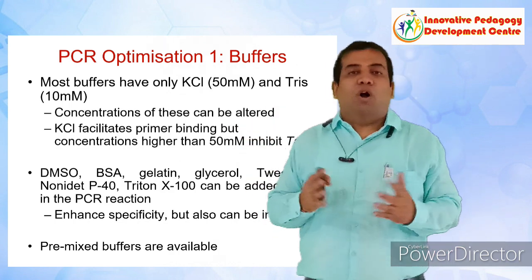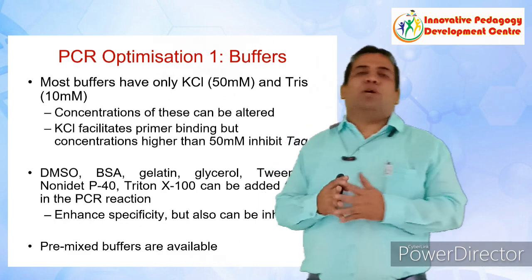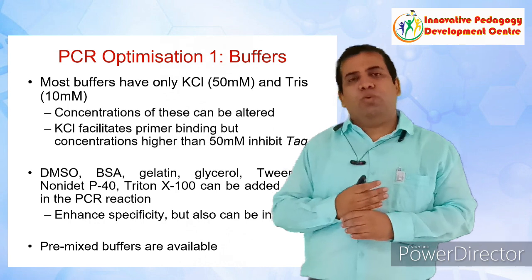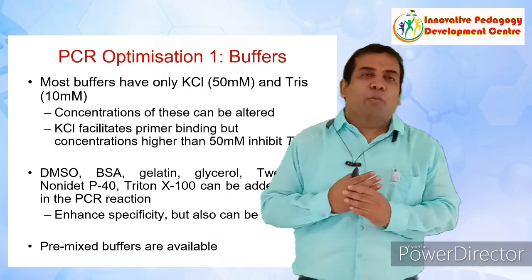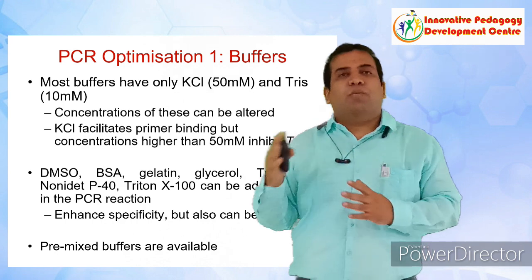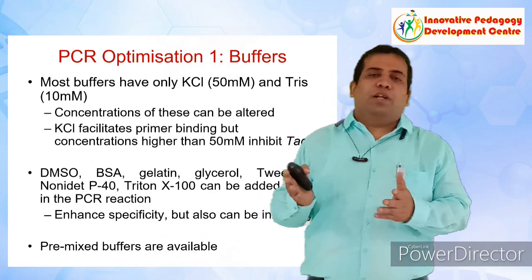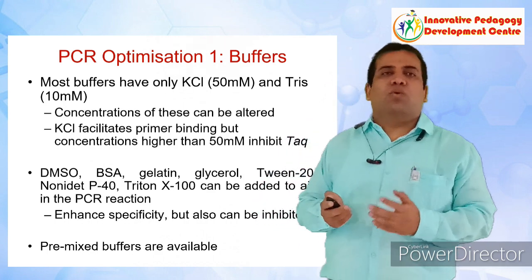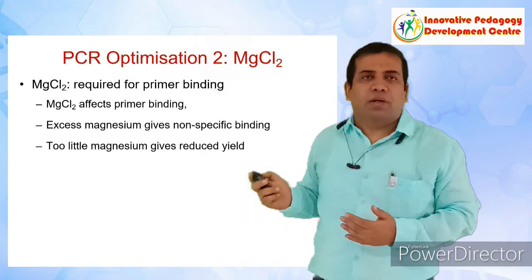But friends, it's not that easy to perform PCR. Every time you subject any material to amplification, you need to optimize the conditions. The first optimization is the buffer. Basically, the buffer contains KCl and Tris. But now in the market, pre-mixed buffer is available, so nowadays no one is going to make their own buffer.